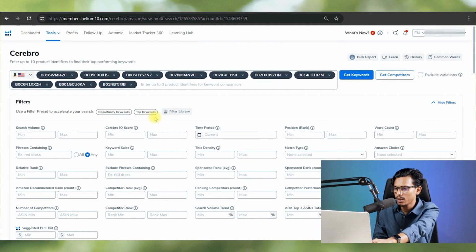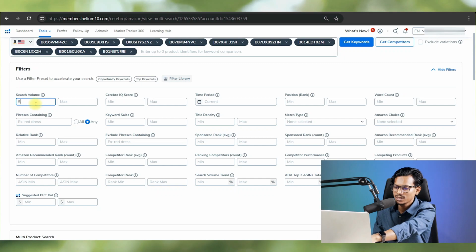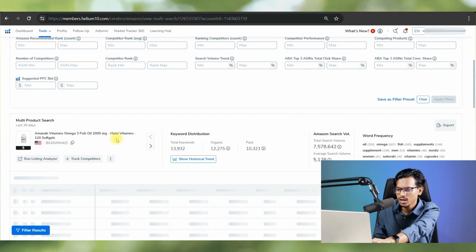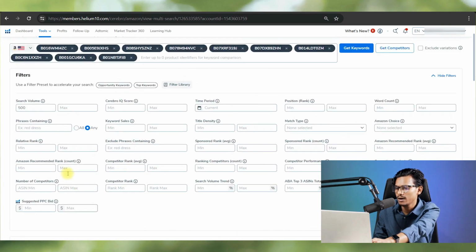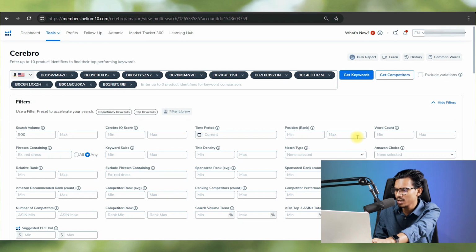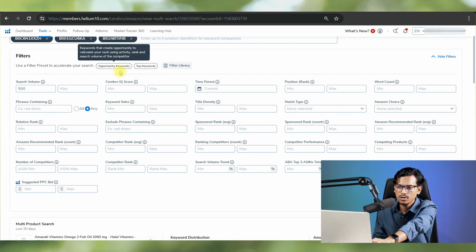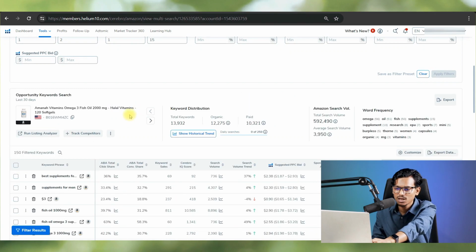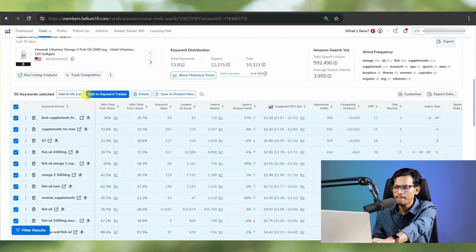So I'm going to do some filtration here. For example, I would like to see all the keywords whose search volume is at least 500, and let's apply. It reduces the number to, I think, only 1,400, and I need to reduce it more. Let me share a secret with you. If you click on any of these filters, for example opportunity keywords, it does a kind of automatic filtration and shows you some of the keywords, for example 150. I'll take all these keywords and make a list.